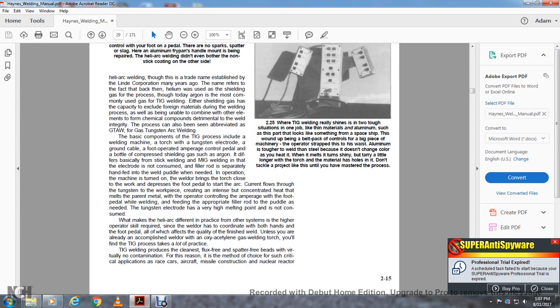All right, what makes heli arc different? It makes heli arc different from other systems with a higher operator skill required, with the touch, manual welder coordinating both hands and foot pedal.